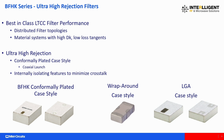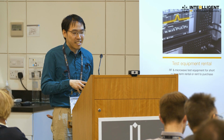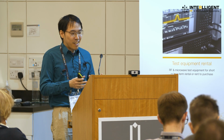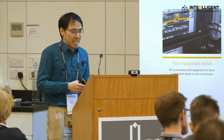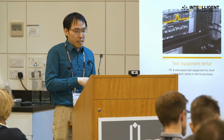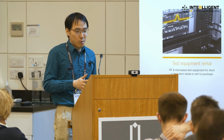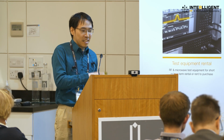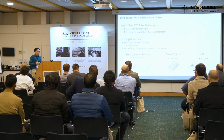Another weakness of the wraparound case style is that there's practically no shielding around it. So you typically have EM waves radiating out of every single side of this component. And more particularly on the top, if you have any nearby component, you'll notice coupling and interference between these LTCC components and adjacent LTCC components. This is typically as you go up higher in frequency.